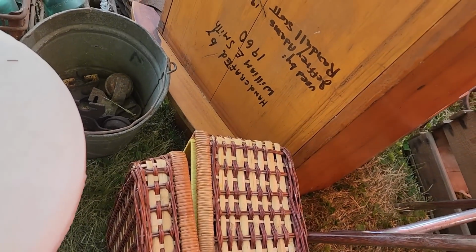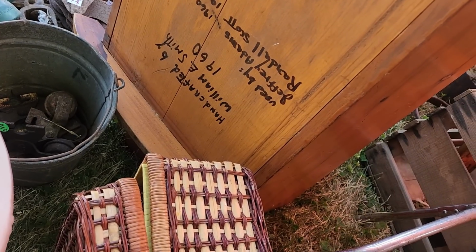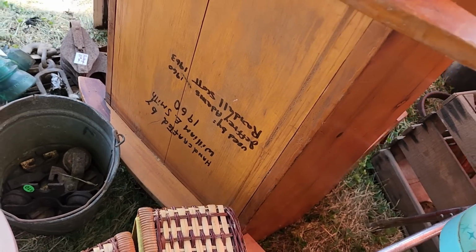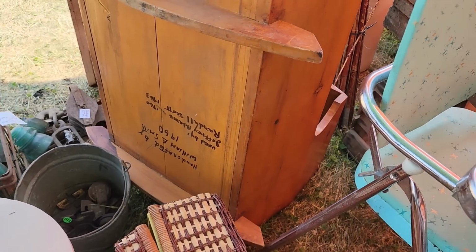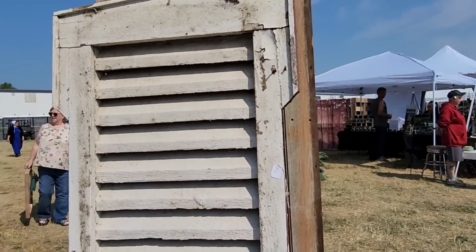So this says, let's see, handcrafted by William E. Smith, 1960, used by Jeffrey Adams, 1960, Randall Scott. It must be a cradle. It is a cradle. Couldn't figure out from the other side and standing up what that was, but it's an old crib or cradle. Neat.